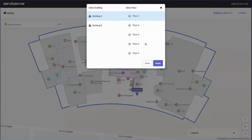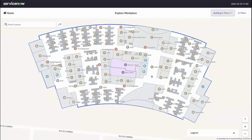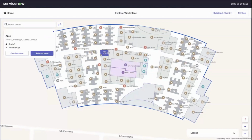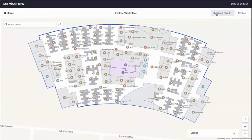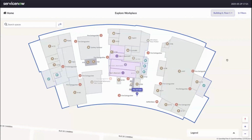I can see the different buildings that are available to me and get directions to these different floors. So let's say I want to switch to floor 2. I could just easily move to floor 2 and then select a space and get directions to this location. And again, it will always take into consideration my starting point, which is at that kiosk. I could have a second kiosk on this floor that would provide me with that "I am here" if I'm looking directly at that kiosk, but that is up to you to configure the different locations of where you want to place kiosks.